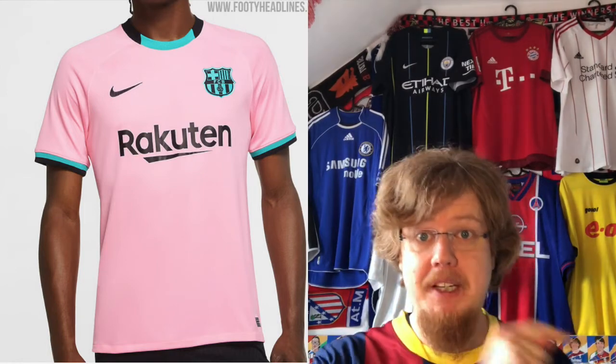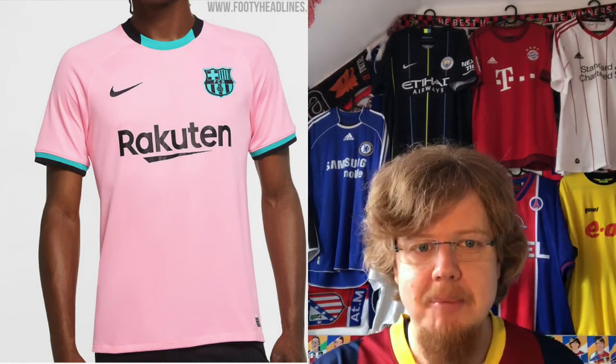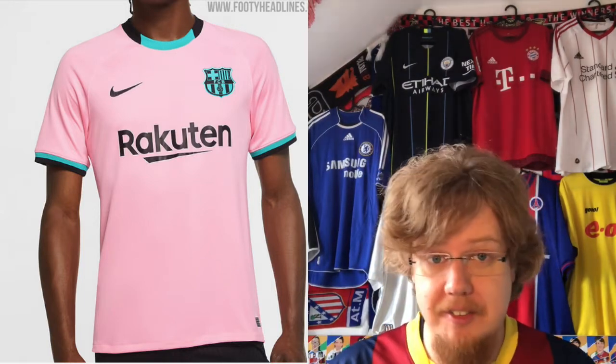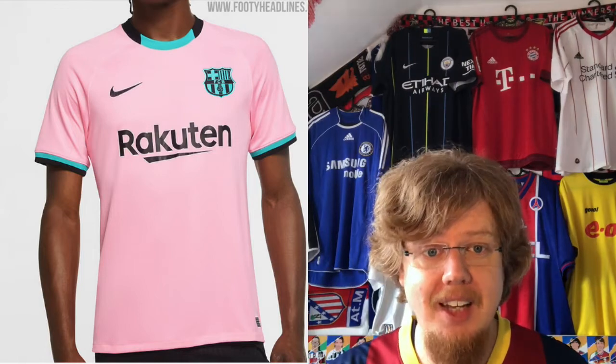And I liked the pink jersey that I had 2 seasons ago. But this one just hits me on all the wrong spots. The collar is atrocious.